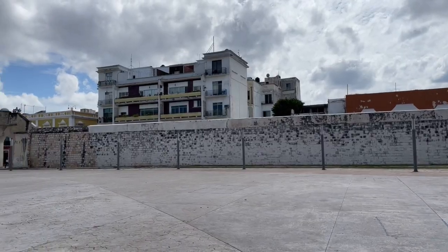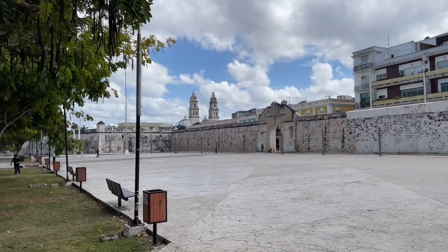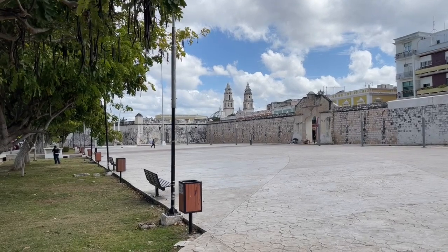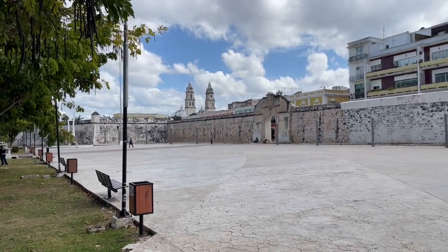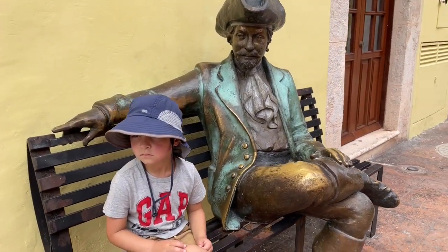One of the things that Campeche is known for is the big stone wall that goes all around the central historic area of the city. What happened was Campeche used to be besieged by pirates. They would come in and pillage and plunder. And so actually, fun fact, Campeche is the site of the biggest pirate attack in history. 20 pirate ships attacked all at one time. And so in response, they built this big stone wall. Unfortunately, it took 50 years to construct. So by the time the wall was finished, the pirate age had kind of wrapped up a little bit. But it's still awesome to see.